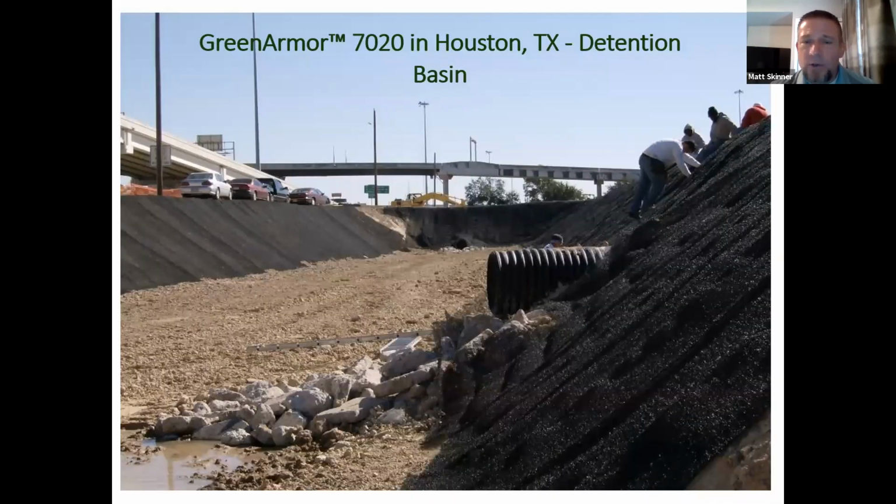And then another Houston project here. We've got this detention basin going right here along the roadway out near the intersection of 59 and 610, south side of town there, south of Galleria. So, you can see how close the roadway is. We really need to stabilize this slope so we are not having any loss of slope there and compromising the roadside.